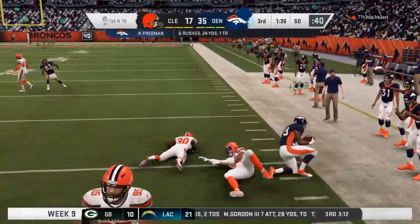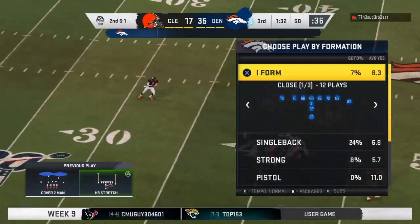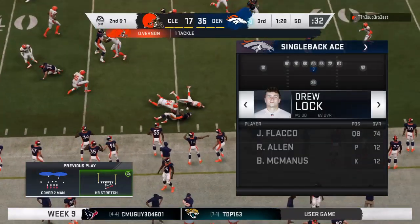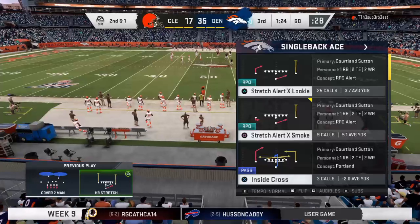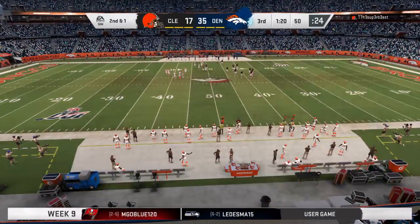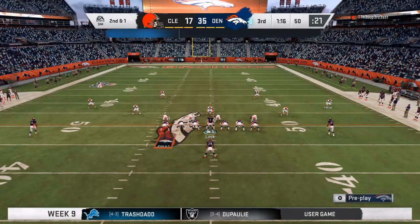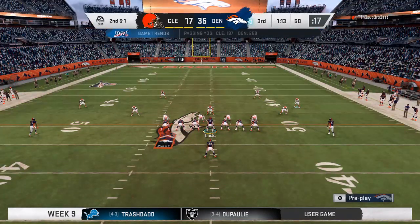A lane opens up that time as he'll be brought down just short of the 1st after a gain of about 9. 9 yards is the pickup there, and they'll have a 2nd and 1. Brings up 2nd and a yard at the 50-yard line. The previous run, good for 9. Here's 2nd and a yard. Let's go, D. Big series right here. We got to step it up.